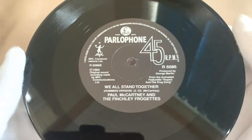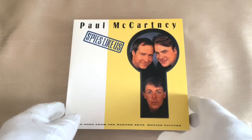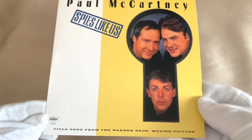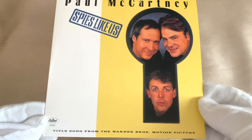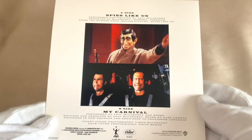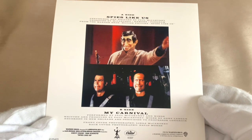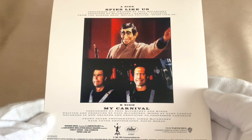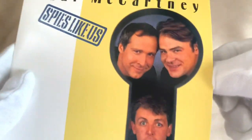That's a bit different. So on to 1985 then, and we got a US picture sleeve there for Spies Like Us. At the bottom there you got the Capitol logo with the title song from the Warner Brothers motion picture. Of course on the back there we've got Spies Like Us on the A side with pictures from the film and the promo film with Chevy Chase and of course Dan Aykroyd, with the B-side being My Carnival, which is from the Venus and Mars sessions.